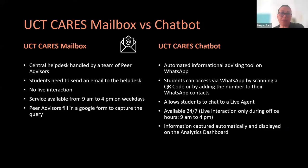This is just a slide that compares the CARES mailbox and the CARES chatbot. The main difference between the two is that in the CARES mailbox, there was no live interaction with an agent. In our CARES chatbot, students have access to a live agent between 9 a.m. to 4 p.m. during office hours, not weekends, and there is the possibility that we could use the information captured on the analytics dashboard. What was quite interesting is that we could use our peer advisors' experience of working on the mailbox, and it was easily transferable to the chatbot.